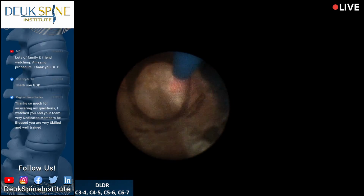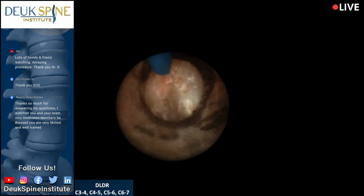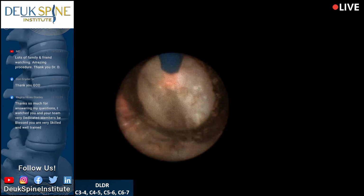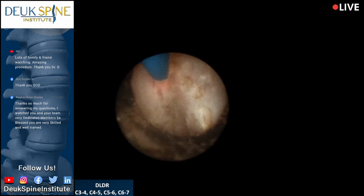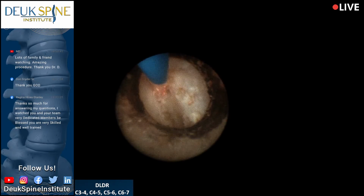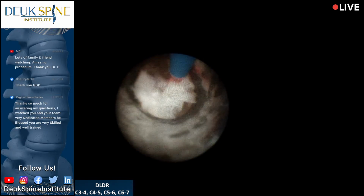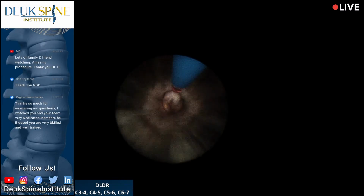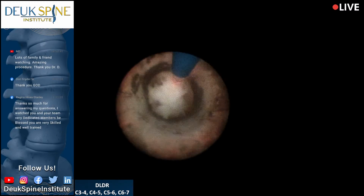It doesn't even have to be painful. It can actually be pinching a nerve and causing weakness in the legs or arms. And if that's the case, this surgery is wonderful for that. There's the foramen. I'm just going back and forth, flipping the view. I work one side, then I go to work the other side.